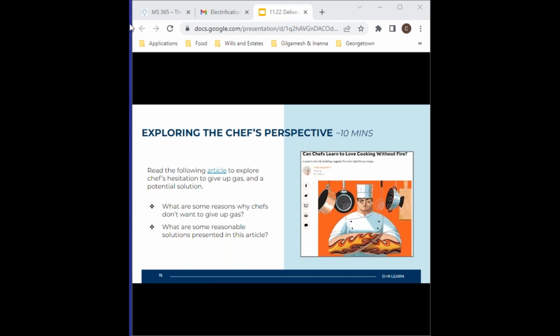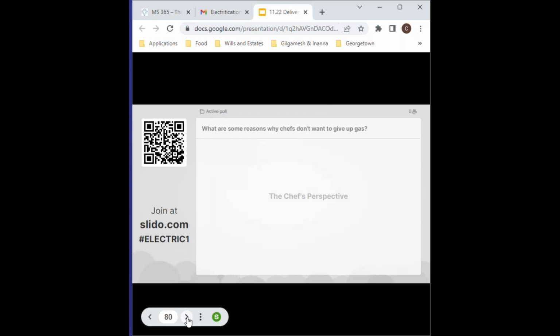Hey, you should be almost done now. So we're going to have a quick Slido poll next. And again, it's those two main questions. After you've read this article exploring the chef's hesitation to give up gas, what are some reasons that chefs might not want to give up on gas stoves? And what are some reasonable solutions presented in the article? Okay, up next is a Slido poll. All right, chef's perspective.